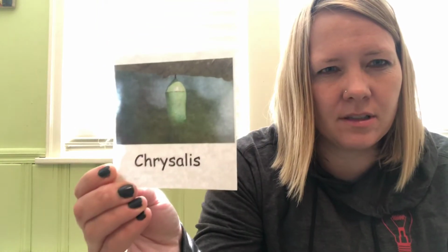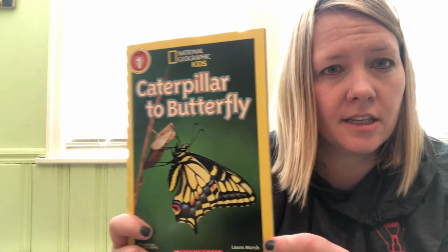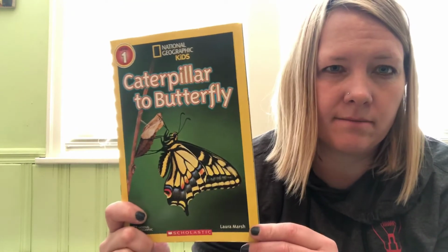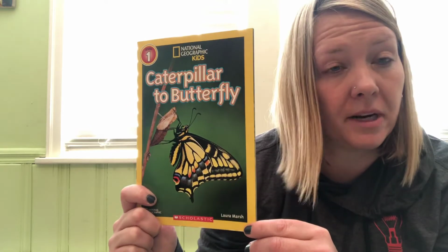And inside the chrysalis, what's happening? It's turning into a what? A butterfly. And then in order to start this all over again, the butterflies lay eggs and we go all over again. I have something else in here. I actually have a book. It's called Caterpillar to Butterfly. I thought we'd read it quick since it talks about the life cycle of a caterpillar and a butterfly. Are you ready? Let's read.